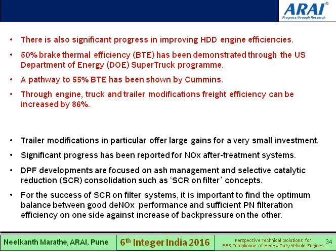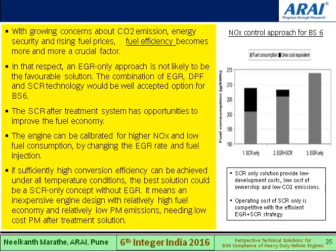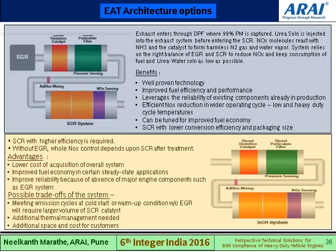Trailer modifications in particular offer large gains for a very small investment, and DPF developments are focused on ash management. And for the success of SCR on filter system, it is important to find the optimum balance between good DeNOx performance and sufficient particle filtration efficiency. On one side, again, increase of back pressure should be considered a challenge. Here we can see that SCR, EGR plus SCR and SCR alone, what kind of cost benefits and cost ratios are involved, and it is found that SCR alone, if we can use, it will have a lot of cost effect. Many types of architectures are available. For example, SCR in front of DPF or DPF in front of SCR or combination, etc.